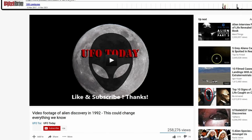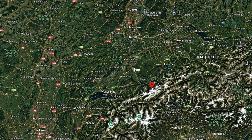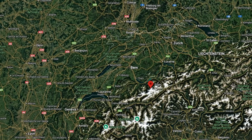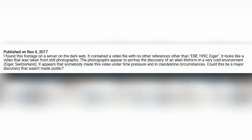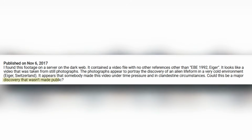This uploader, UFO Today, would claim that they came across this file on a server on the dark web, with no details other than the title. They continued, saying that the photos appeared to show an alien life form in a cold environment, and it appears that someone in Eiger, Switzerland made this video with little time during a likely clandestine operation. UFO Today ended this description with, "Could this be a major discovery that wasn't made public?"